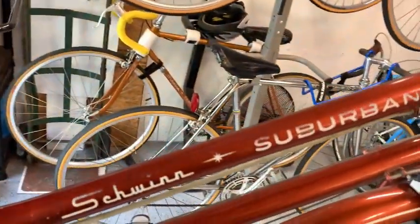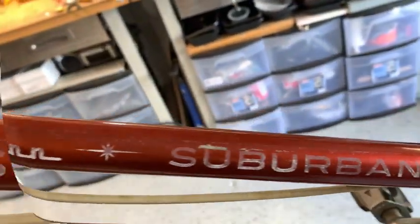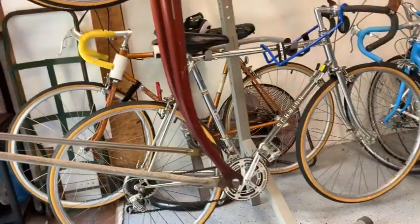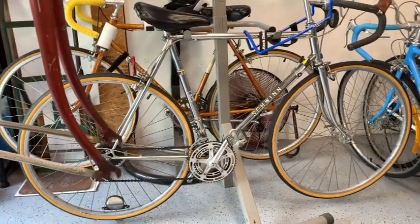I will probably replace the decals as well. That one's not bad, but the one on this side really faded out at the top there, so I'm going to go ahead and just redo these. So that bike back there, that's the project I was going to work on next, but it's going to have to wait at least a week. This one should be pretty quick.